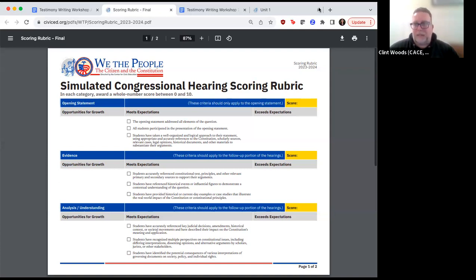That doesn't mean that the testimony is not important. In fact, it means, if anything, the opposite. 20% is going to be the difference between schools that succeed at a very high level and schools that do not. So I really don't want you to look at this updated scoring rubric and think, oh, well, it's only one category. I don't have to worry about it. That's absolutely not true. Okay.